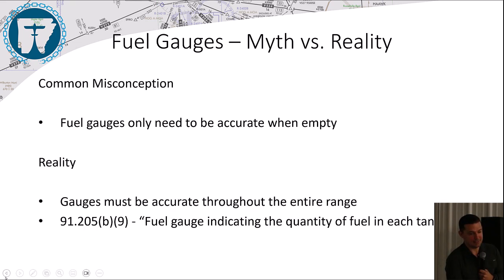That's just not the case. So gauges have to be accurate throughout the entire range of the fuel tanks. We could go down the rabbit hole about the Part 23 certification and how that changed, and I think 2017 is when the old rules went away. But really 91.205, or that dreaded TOMATO FLAMES acronym I hate.